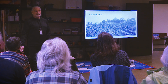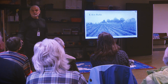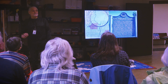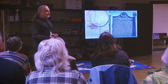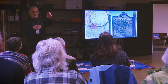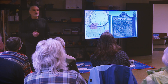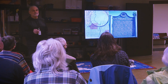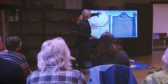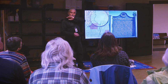Celery was a really big deal. Kalamazoo celery was known throughout the country. In fact, we used to ship rail car loads full of celery out every day. If you can imagine, you go to the grocery store now and there's a little bin with a few things of celery, and you grab one or whatever, but just imagine railroad cars loaded with celery that would ship it all over the country.